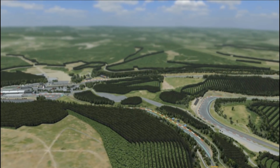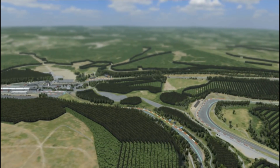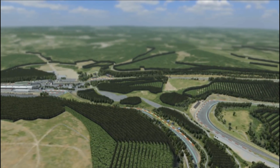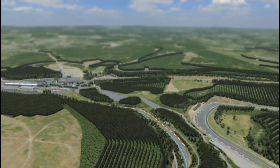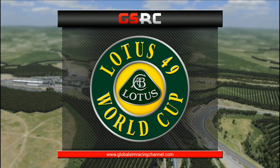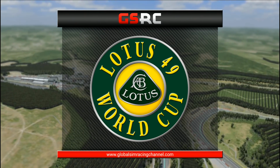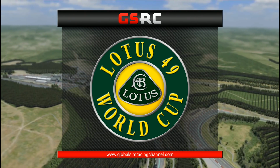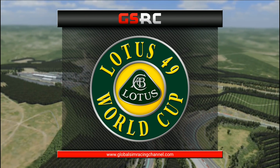In 1967, Jim Clark put his Lotus Ford on the pole for the Belgian Grand Prix. But it was Dan Gurney and his Eagle that took the checkered flag. Today, some 50 years later in the virtual universe, the sweet smell of chocolate entwines with the aroma of engine exhaust once again as the Lotus 49 World Cup visits Spa for the second round of the 2018 winter season.